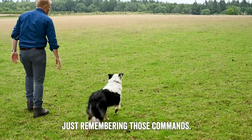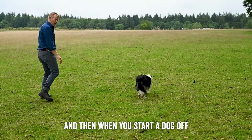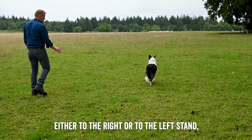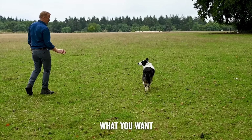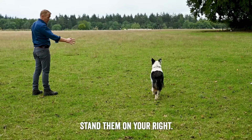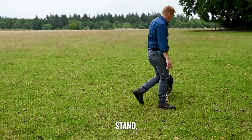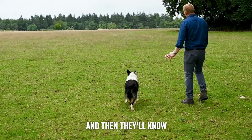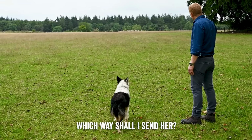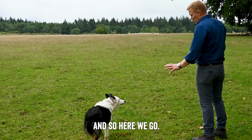Just remembering those commands. And then when you start a dog off to cast out either to the right or to the left, what you want is to make it easier for them. If you want them to go to the right, stand them on your right. If you want them to go to your left, you stand them on your left, and then they'll know initially which way to go. So, which way shall I send her? I might send her to the left. And so here we go.